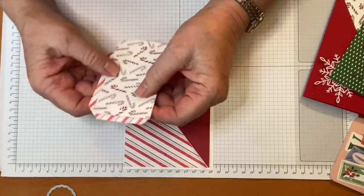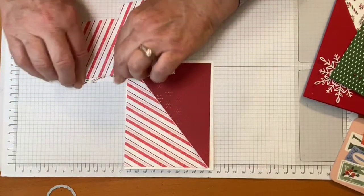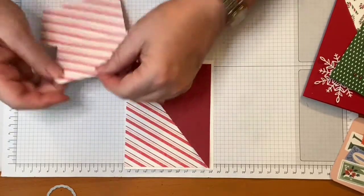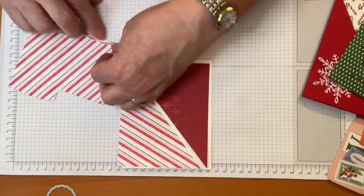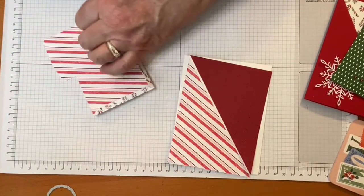All right, so let's make this up. So I folded it in half already, and remember I said there are score lines on here. You can't see them, but you can certainly feel them when you rub your hands along here. And so you just fold up the score lines on both sides, okay? And then you could put glue or whatever.